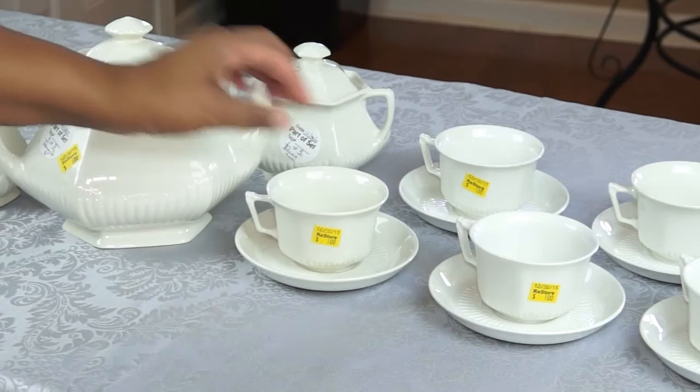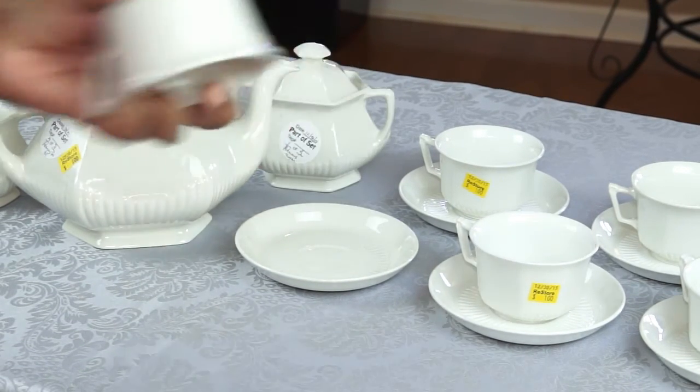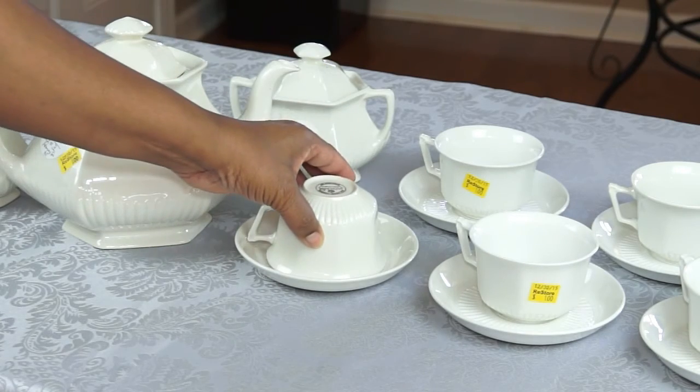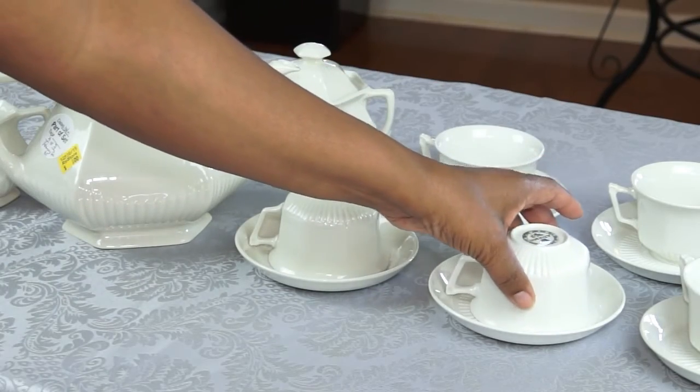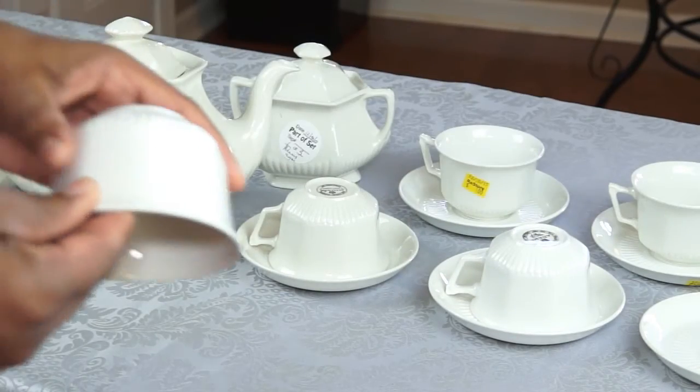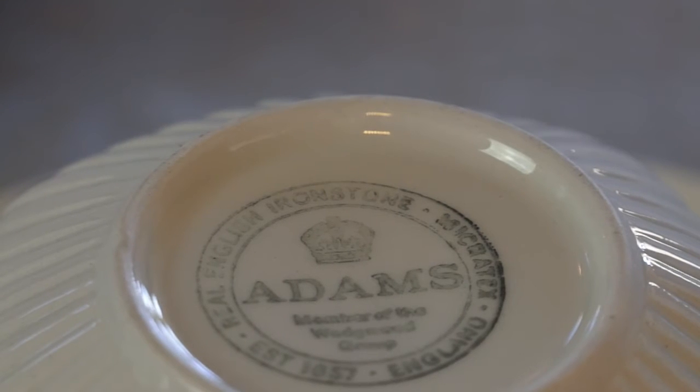I'm just going to show you the markings on the china, to show you how the stamping changed over the years after it was acquired by Wedgwood. We'll start here. As you can see on the bottom of this teacup, you can see the stamping. It shows Adams, and it states on here, member of the Wedgwood Group. And this is what they started doing right after they purchased Adams, or Adams became a part of the company.